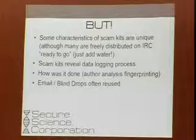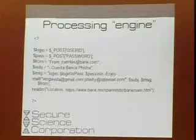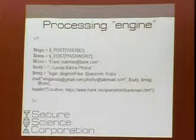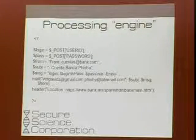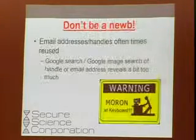they reuse the email addresses in the blind drops because, well, they're lazy, or generally unskilled, or just don't care. They just feel so untouchable that they don't mind reusing them. These are ready-to-go kits. Just add water. This is an example of a PHP processing engine. It's what, 10 lines of PHP code. It's not exactly elite, but it gets the job done. So don't be a noob.